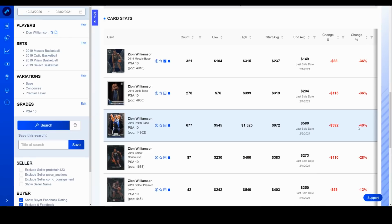Just a monster hit. His Optic base, what I would regard as probably the second most popular set, and based on sales numbers, that's also true. Well, actually, Mosaic's a little bit ahead of it, but pop count wise, Optic is down 36% and Mosaic is down 36%. Now, Optic has a higher selling point at 300 down to 200, and the Mosaic was at 240 down to 150. Both those are pretty tough grades. The Mosaic base, one of the toughest grades there is, probably besides Mosaic Silver. Mosaic are just ridiculously tough grades.